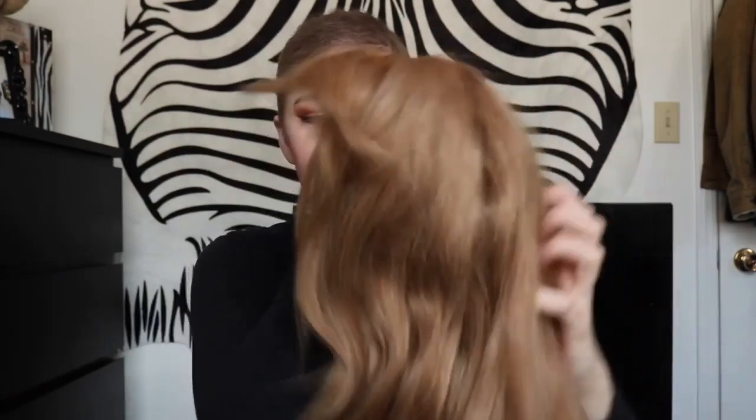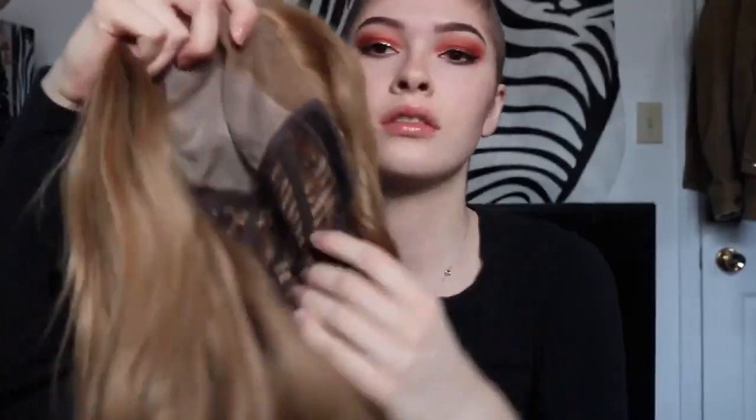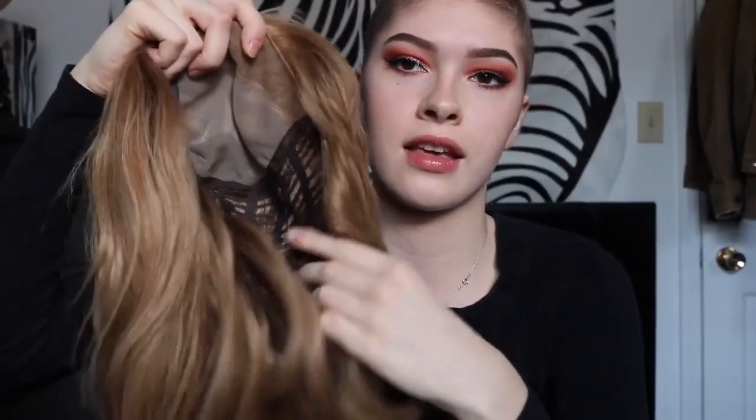She's real human hair, and this is what the inside looks like. It's like lace on the top of your head, and yeah, I really like this. It's very soft. Oh my goodness, and it looks very realistic, and I'm so excited to have long hair again. She also has these straps to adjust it if it's too big for your head, so that's nice.